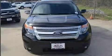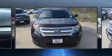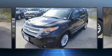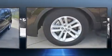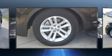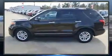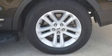Get excited about the 2013 Ford Explorer. With fewer than 50,000 miles on the odometer, this four-door sport utility vehicle prioritizes comfort, safety, and convenience. Smooth gear shifts are achieved thanks to the 3.5-liter six-cylinder engine. And for added security, dynamic stability control supplements the drivetrain.